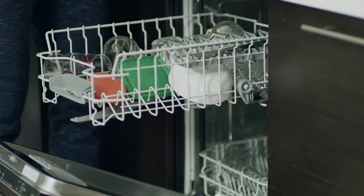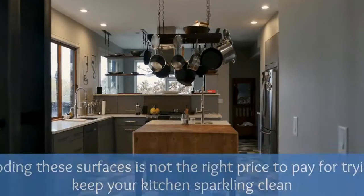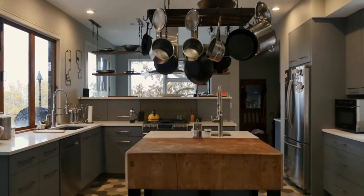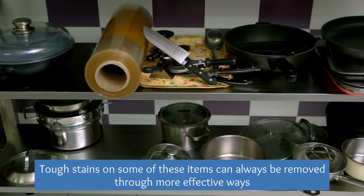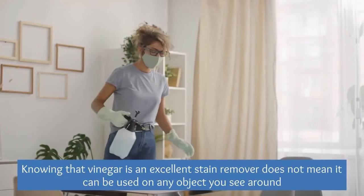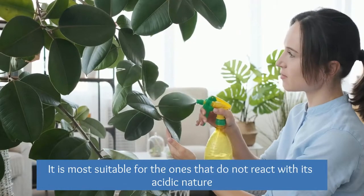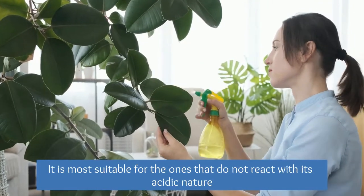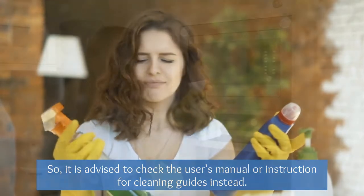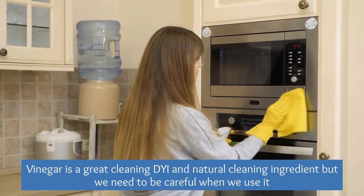The tops of your pots and handles of your utensils should also be cleaned without using vinegar. Corroding these surfaces is not the right price to pay for trying to keep your kitchen sparkling clean. Tough stains on some of these items can always be removed through more effective ways. Knowing that vinegar is an excellent stain remover does not mean it can be used on any object you see around. It is most suitable for the ones that do not react with its acidic nature, so it is advised to check the user's manual or instruction for cleaning guides instead. Vinegar is a great cleaning agent and natural cleaning ingredient, but we need to be careful when we use it.